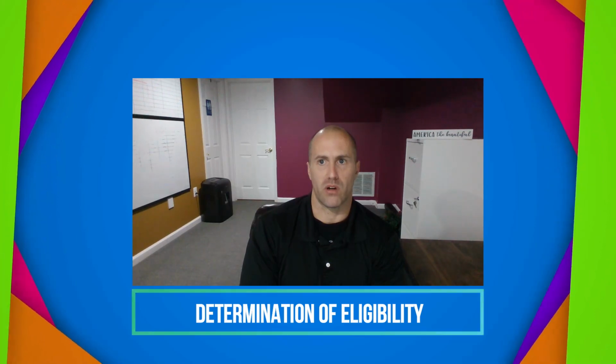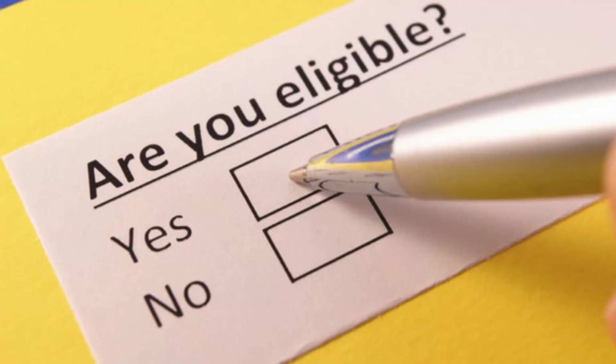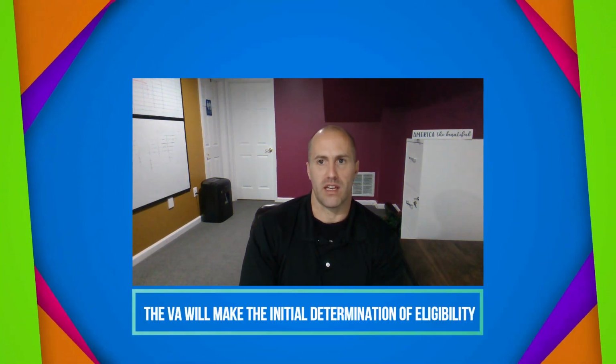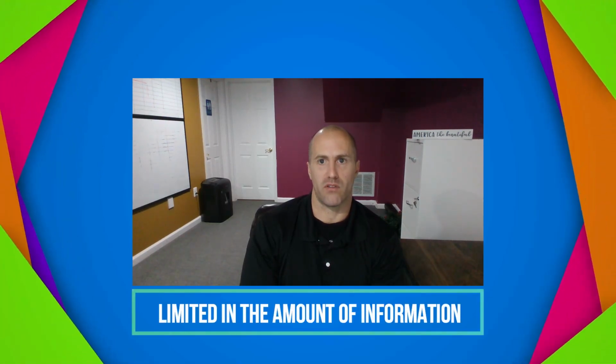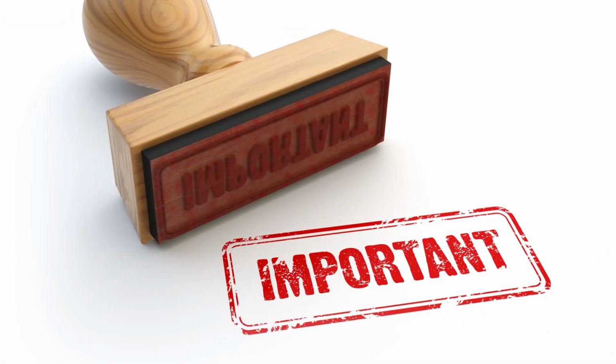The major difference between this program and a traditional HCV voucher program is the determination of eligibility, as well as the information you're allowed to screen for in the process. As I mentioned previously, the VA will make the initial determination of eligibility. When a Public Housing Authority receives that referral, the Public Housing Authority is going to be limited in the amount of information that they can screen.